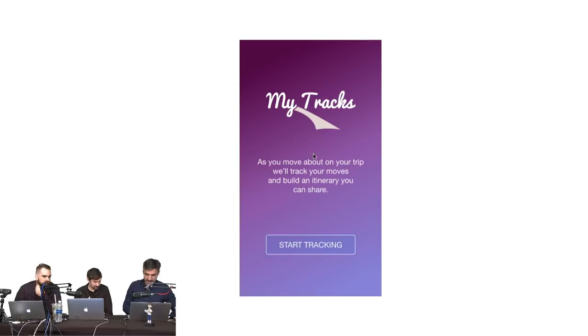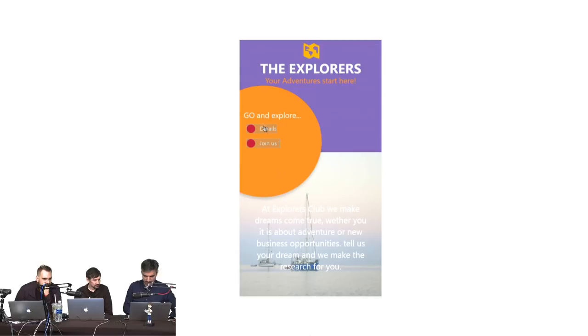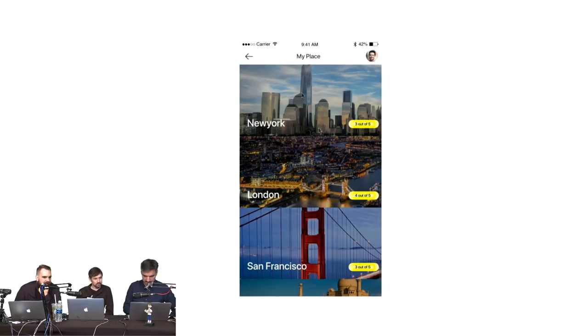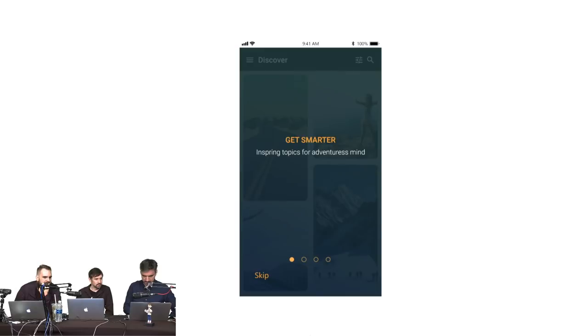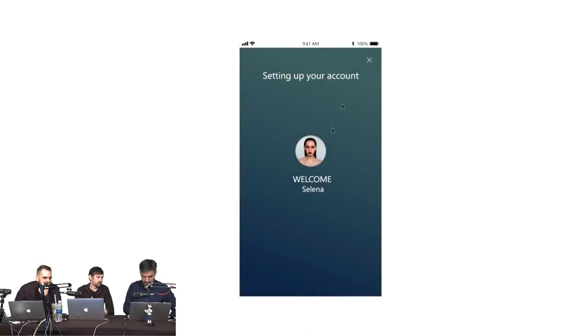Now you have to choose. We had my tracks. We had the explorers with the red dots. My itinerary. Chinatown, we had. That's pretty nice. This one, what was it? Travel with this loading screen. Yeah, that one's pretty nice too. We had that. That's nice. Create and share, okay. Let's do it.